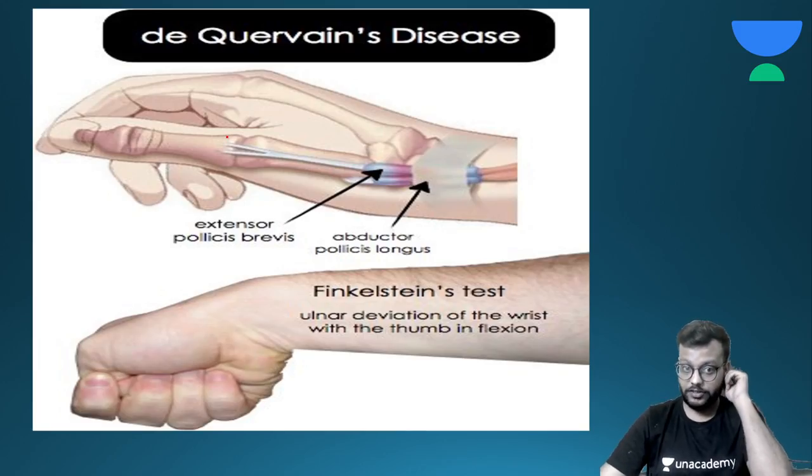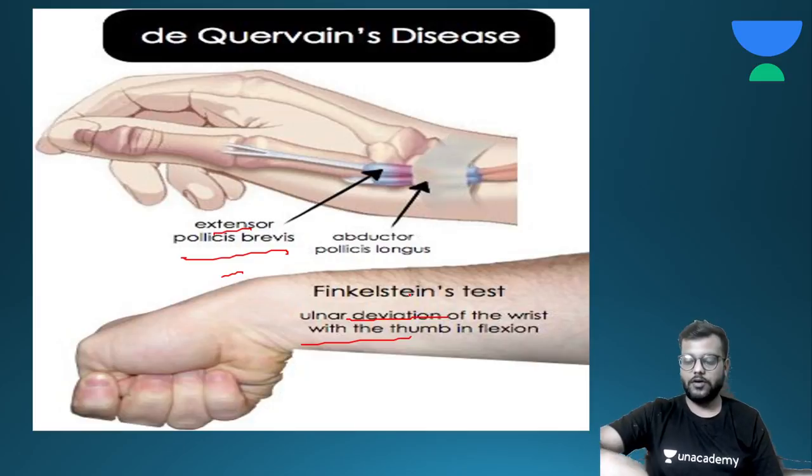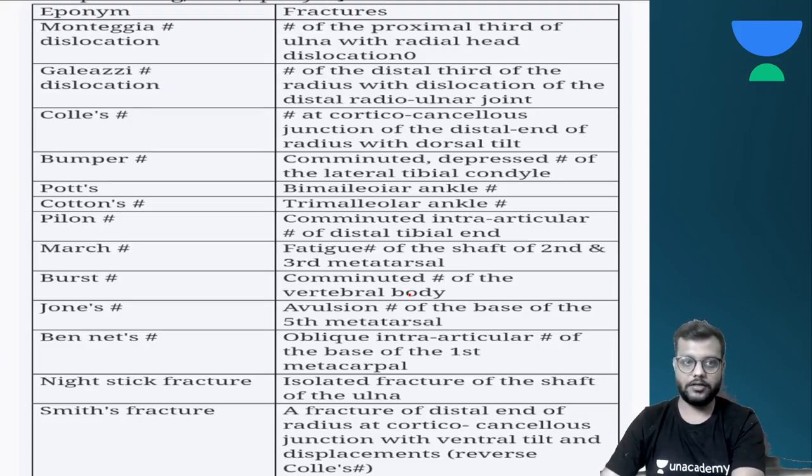Okay, De Quervain disease, we do the Finkelstein test, involving extensor pollicis brevis, and ulnar deviation of the wrist with the thumb in flexion. Okay, you'll get the pain at the same place.